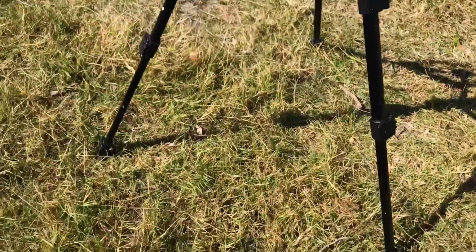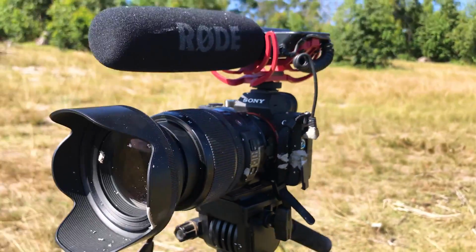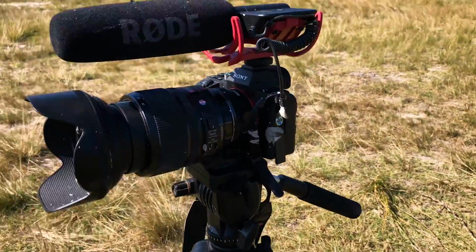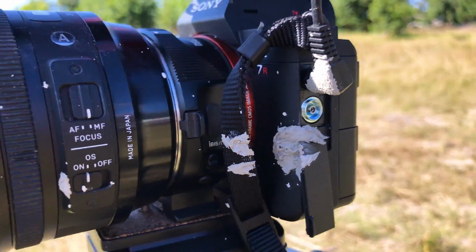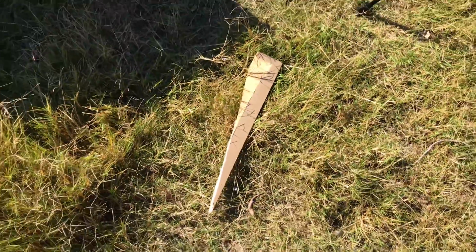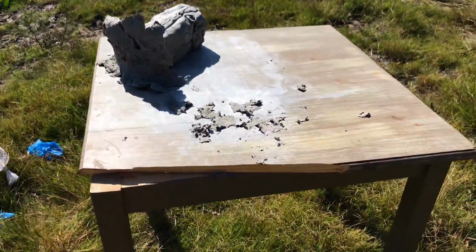Okay, so result. Our camera is covered in clay. That's problem number one. Oh my word, there's even clay in the, that's a problem. Ooh, that's not good. Okay, we'll have to sort that out. Problem number two, my mother's table is broken, so I'm going to have to buy her a new table.